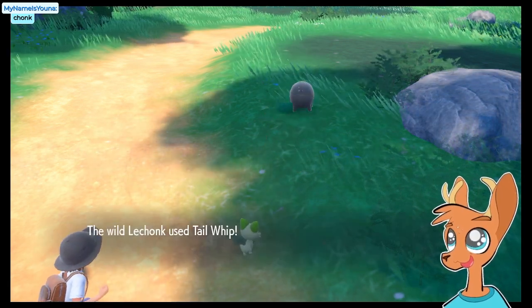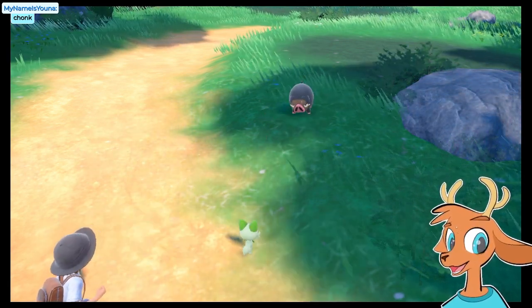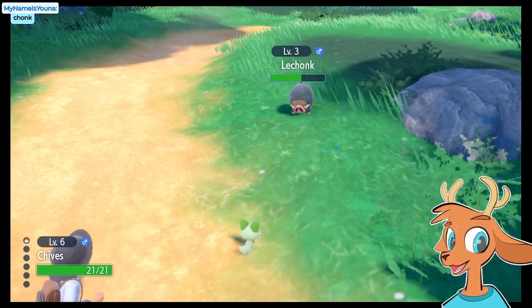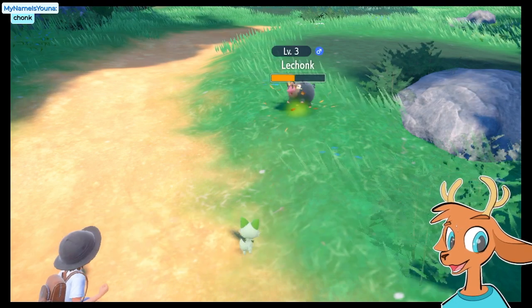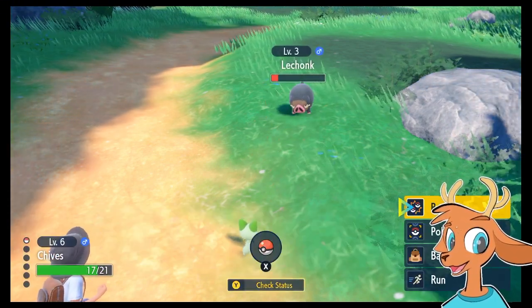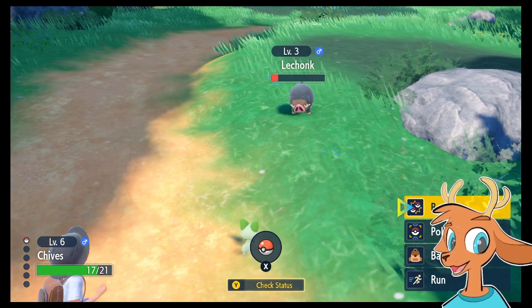The chonk is in the house. He's wagging his butt at me. Lechonk is literally just shaking his ass. Don't kill him. Don't kill him. You're fine. Don't attack me. Very rude. It says hit X to do right.